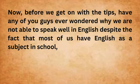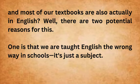Now, before we get on with the tips, have any of you guys ever wondered why we are not able to speak well in English, despite the fact that most of us have English as a subject in school, and most of our textbooks are also actually in English? Well, there are 2 potential reasons for this. One is that we are taught English the wrong way in schools.